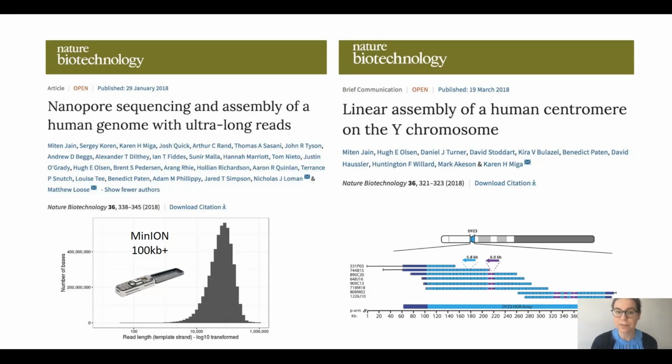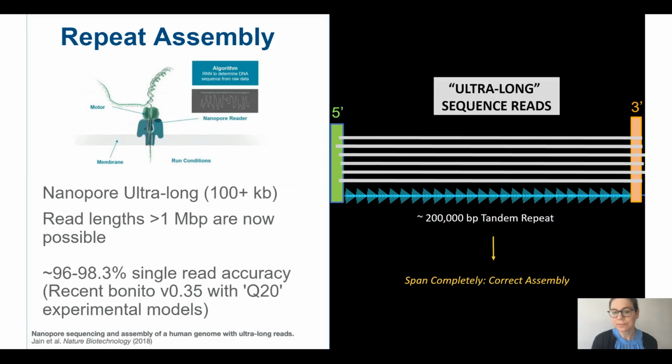So this has been tremendous in the idea of traversing gaps in the genome, as previously shown by Jain et al. in Nature Biotech back in 2018, as well as making a targeted completion of human centromeres, as my team showed back in 2018 for the Y centromere. And it was really these two marker papers that inspired us to move forward with the T2T Consortium.